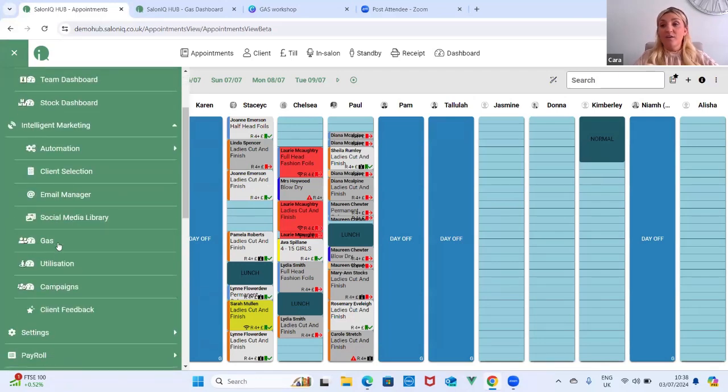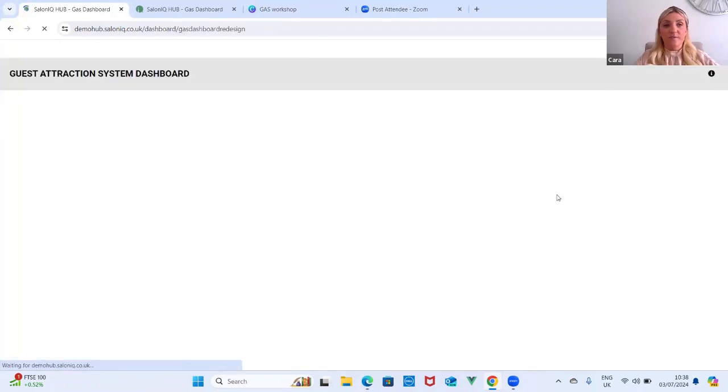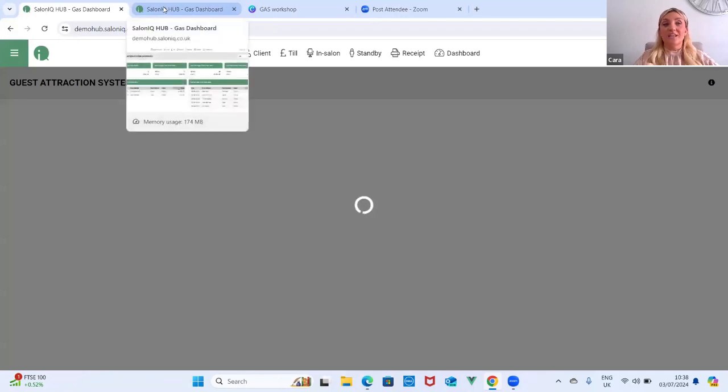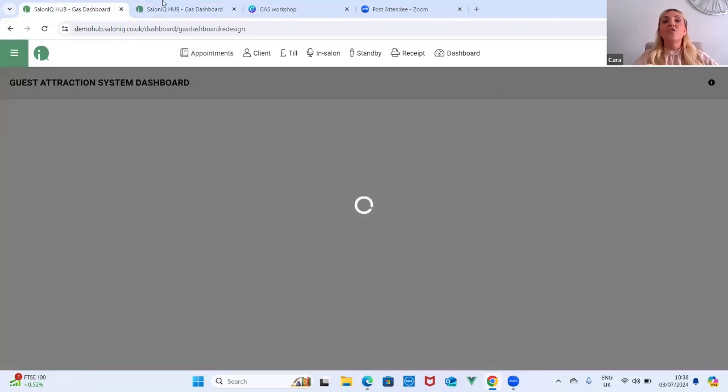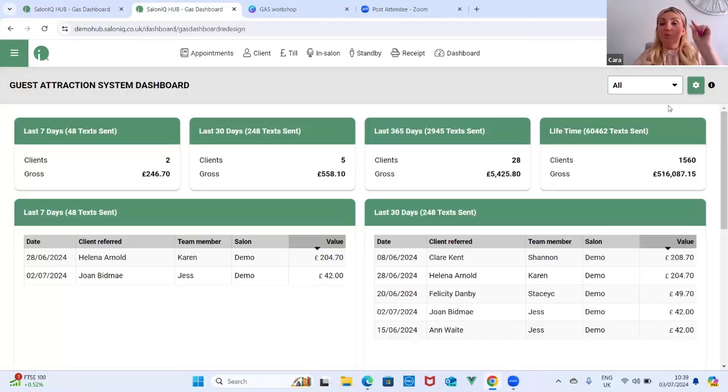I'm going to click here where it says gas. Now, when you click on gas, if you've already got it set up, this is what you're going to see. So you will see it like this. If you've not got the system set up, you will just need to click on the little green enable toggle. Once you click on that, you should then get the settings that come up.